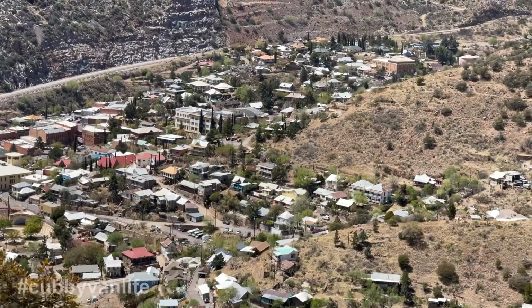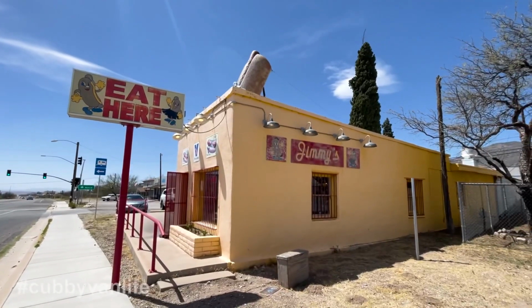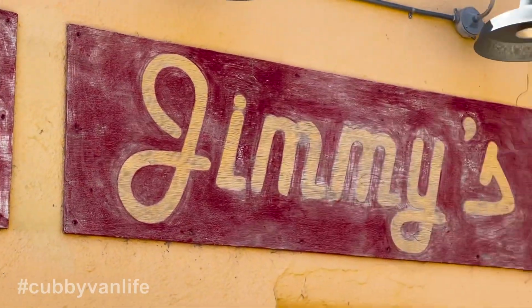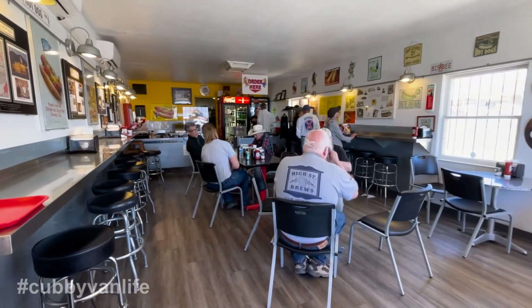We came down from there, and where did we go to lunch? Oh, Glenn is a hot dog aficionado. And we found Jimmy's Hot Dogs. Jimmy's Hot Dogs. If you love hot dogs, get in your car, drive to South Bisbee, I think it's South Bisbee, and go to Jimmy's Hot Dogs.